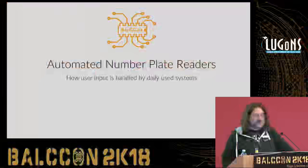So I'm talking about automated number plate recognition, or automated number plate reader systems.